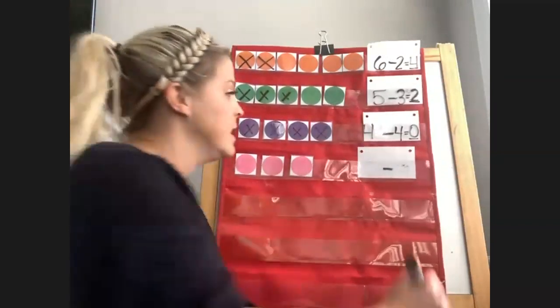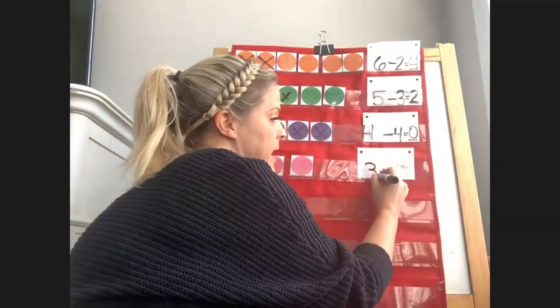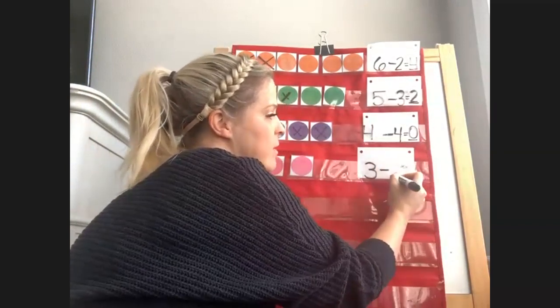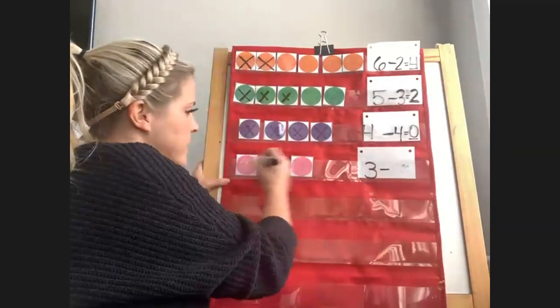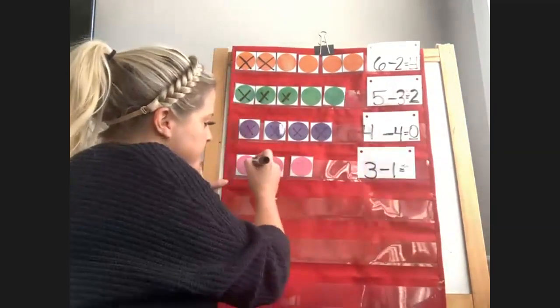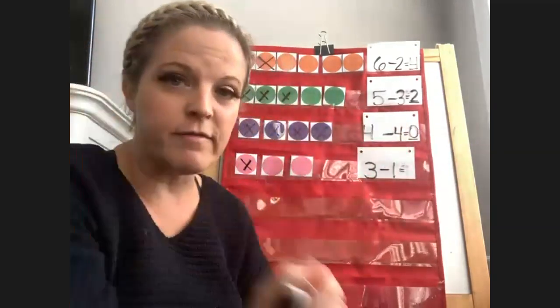1, 2, 3. All right. Around a tree, around a tree. That's the way to make a 3. 3 take away, let's take away 1. All right, I'm gonna take away 1 pink dot and I'm gonna find out how many are left. Here we go.